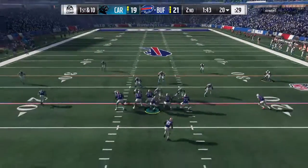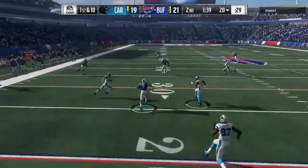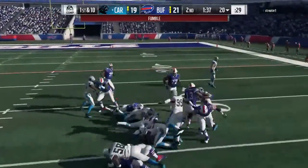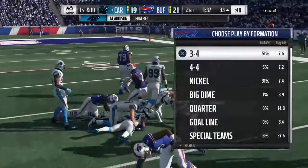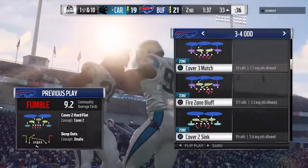Let's go! After the interception, here's Taylor. Steps away to his left. Taylor hit. He lost the football. And it's picked up by the Panthers. And they have the football and will set up shop at the 33-yard line.